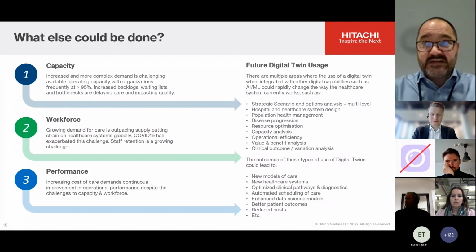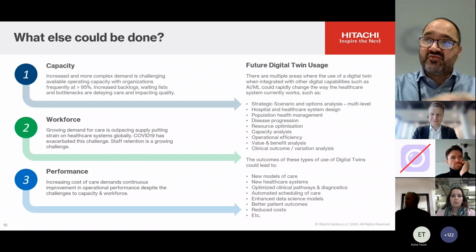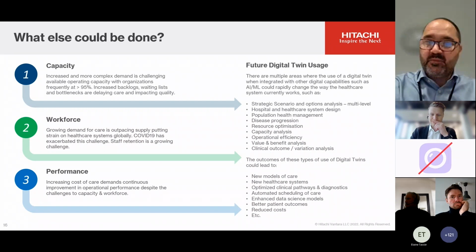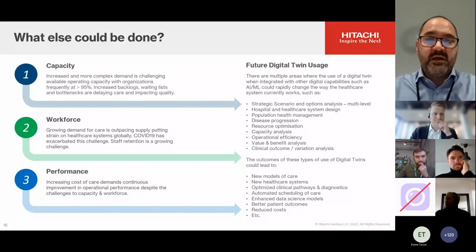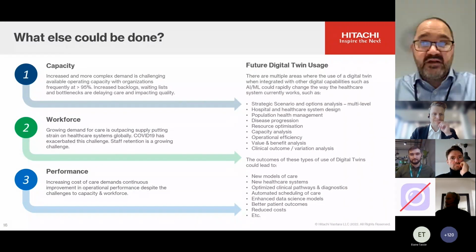Okay, so from a Hitachi perspective, we see this as a really exciting part of innovation. It's a really exciting part of the business because it makes such a difference and such a social impact, because at some point we're all going to need healthcare. And from our perspective, we do this because it's the right thing to do.